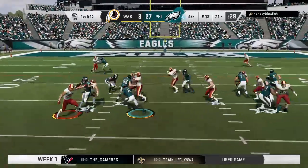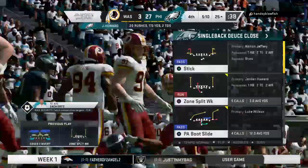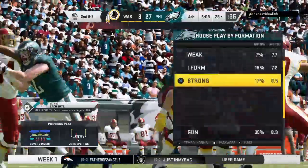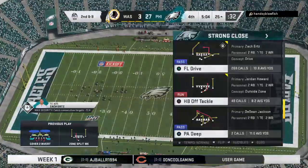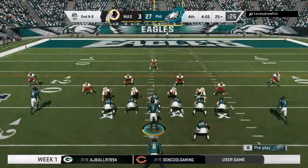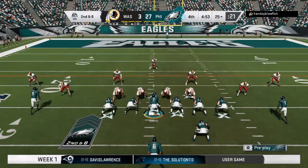On the handoff, this is Howard. 2 yards that time, a stark contrast from the big chunk on the previous play. Bottom line, they want to keep this clock rolling, so they'll take that one right there. They just want to keep falling forward, and they want to put the onus on the big fellas up front in order to bring this one home.